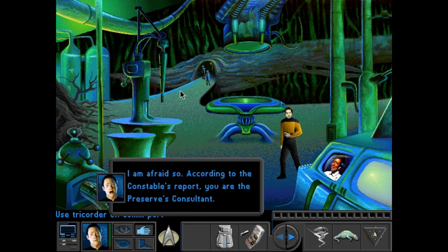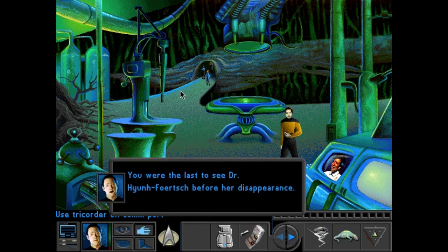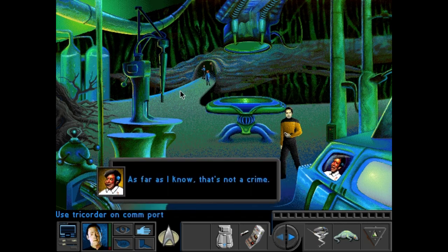I'm afraid so. According to the Constable's report, you are the Preserve's consultant. Yes, I helped select and verify preserved species in the biotopes. The Marassians wanted a Federation expert, despite Lixie's objections. They were lucky to get me. You were the last to see Dr. Hunforsch before her disappearance? As far as I know, that's not a crime.